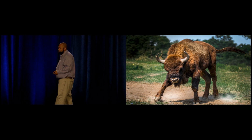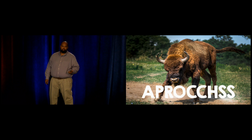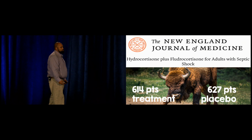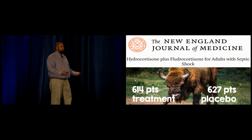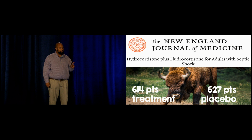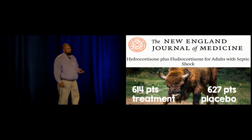Enter the APPROACHES study. The APPROACHES study looked at hydrocortisone, fludrocortisone, and activated protein C versus placebo. And we all know what happened to activated protein C. It went the way of the dodo bird. So this study was also pretty well done, 1,200 and so patients. They got either activated protein C with hydrocortisone and fludrocortisone, activated protein C by itself, placebo, or steroids by itself. Now, problem number one, activated protein C went the way of the dodo bird, so they actually had to stop the trial for the first time. And then subsequently, they stopped it again due to safety concerns. And it ended up being a 2-year suspension in this study.